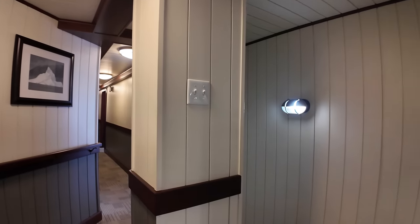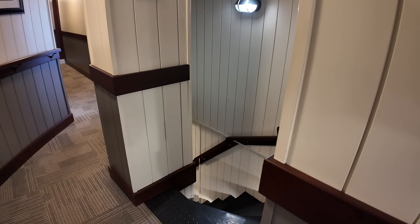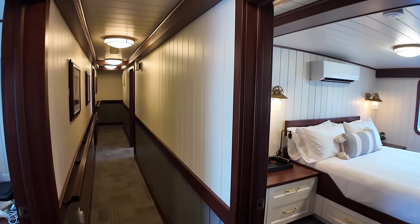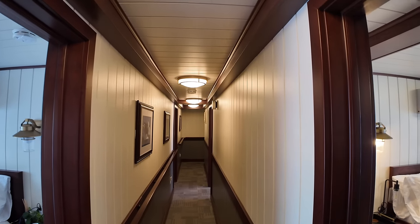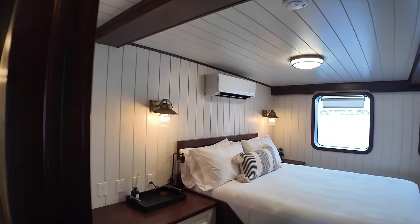Down that stairwell leads us into the crew accommodation area and communal area. I'll show you around there in a second. But first, let me show you around the accommodation. So just so you can orientate yourselves, starboard side, port side, forward. Let's start in the owner's cabin. Let's take you in there.